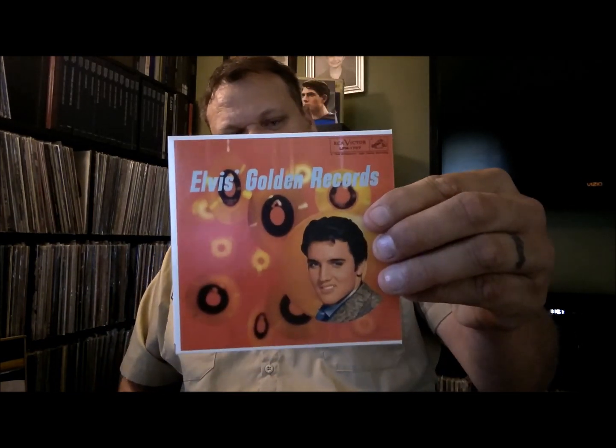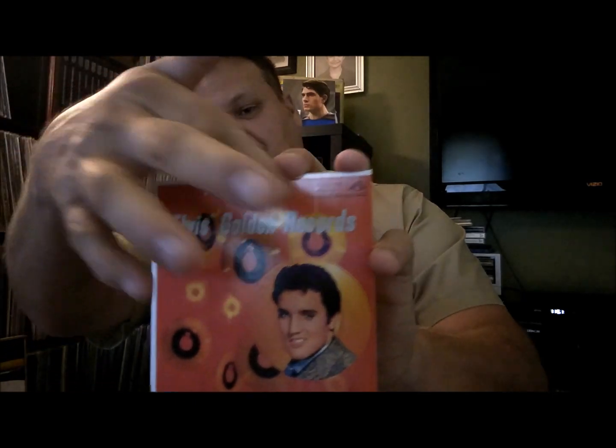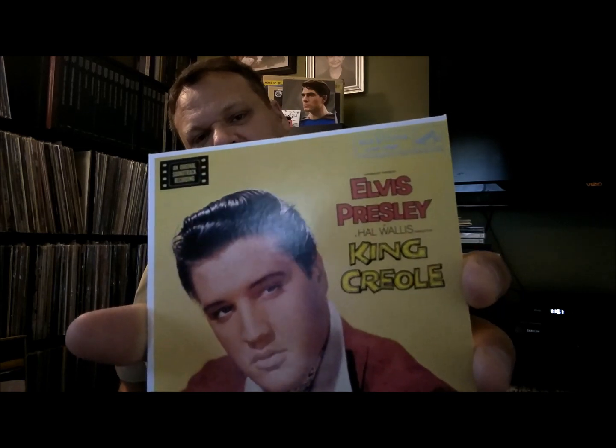And all of these sound amazing. They really do. Sony Legacy did an excellent job remastering these. I think. My own personal opinion. The fifth album, of course, was Elvis Gold Records Volume 1. They even did the blue writing with the song titles absent from the front cover. They really, really did a great, great job on this stuff. After Gold Records Volume 1, then you've got King Creole with the original light blue RCA Victor box with the LPM 1884 in the corner.